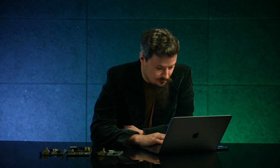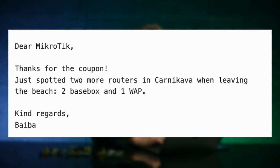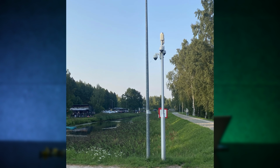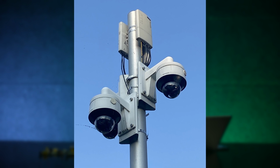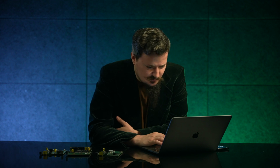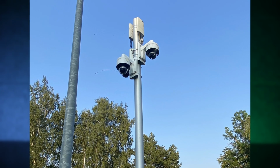So thank you. Baiba from Latvia writes, Dear MikroTik, thank you for the coupon. Just spotted 2 more routers in Tsarnikova when leaving the beach. 2 base boxes and 1 WAP. Oh yeah, and again, like when we went on the MikroTik scavenger hunt, we saw these cameras as well. Why do you need so many cameras on one pole? These are 360 cameras. But that's a serious connection. I would have guessed that they just put an SXT there. But look, 2 base boxes and a WAP, very nice.